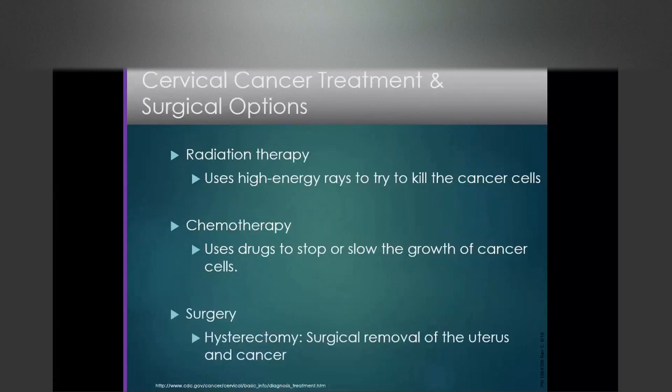So if you do end up with cancer, there are basically 3 forms of treatment. Radiation, which they can do high dose to the cervix, chemotherapy, which kills the slow growth of cancer cells, and then surgery. What treatment you get depends on the stage of your cancer.